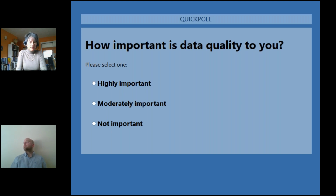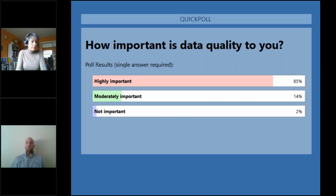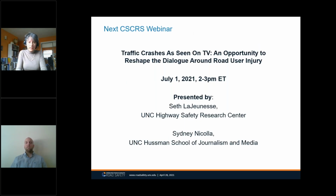Keep it open for a few more seconds. Looks like the majority of you think it's highly important, 85%, moderately important, 14%, and not important, 2%. Well, that's good. I'm glad that we all have a high value usually for data quality. That's great.